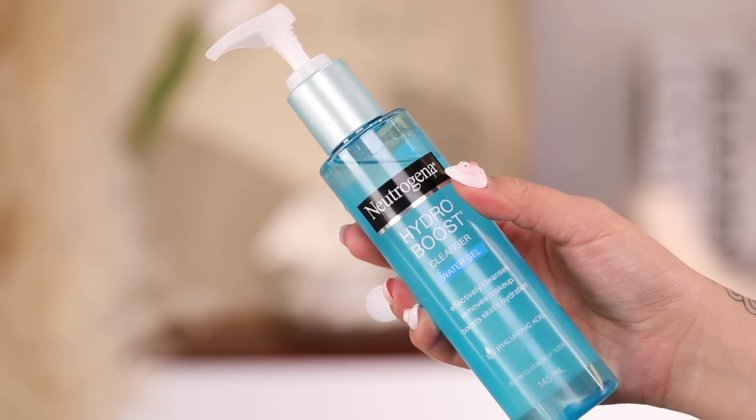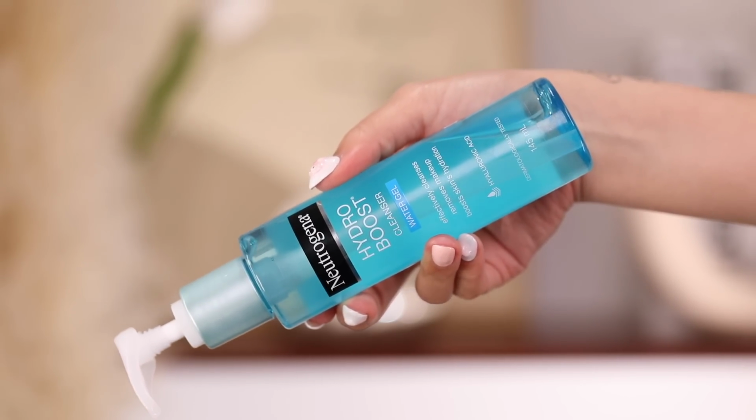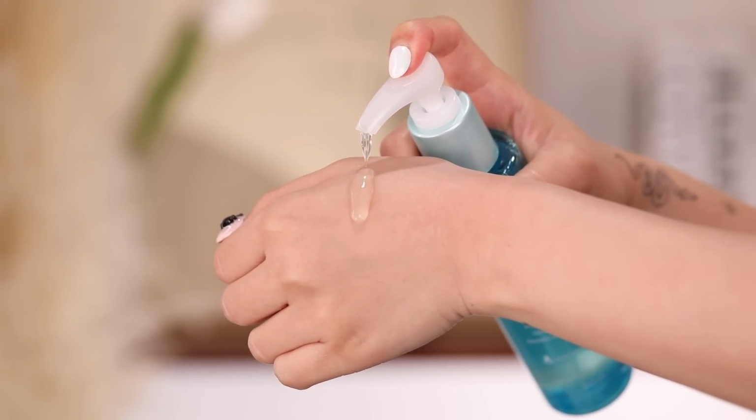This is from the drugstore, the Neutrogena Hydro Boost Cleanser. Wet your face with water, lather this guy all over your hands until it starts foaming a bit. I recommend something like this. It is very gentle. There's a lot of glycerine, which is this ingredient that is really great at attracting water so that it doesn't dry out your skin while you're washing it. There's also hyaluronic acid, which is a molecule that attracts water so much better than how your skin normally would.